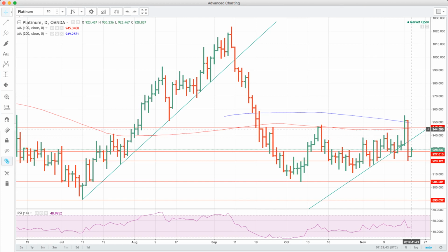Beyond that, again, we have the 100 day moving average, the sort of 946 area, and then the 200 day moving average up and around 949. So a lot of wood to chop. And actually, when you look at this chart, you can say that platinum tried to test its 100 and 200 day moving averages and failed.